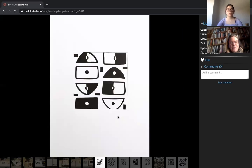Okay, so here's your planned pattern. What I appreciate right off the bat is the play with the positive and negative, and the fact that I can see there's a plan, but I don't feel that it's so rigid. I can imagine what's happening off the page in a nice way. It's predictable, but not boring.